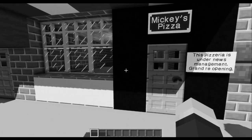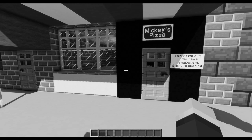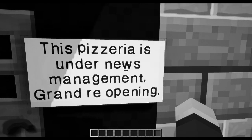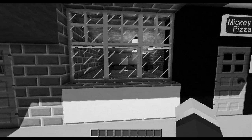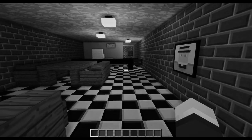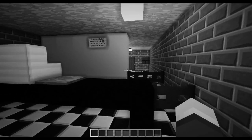I don't know what whacked means, but they said that he was whacked, so he's not going to be showing up anymore. And yeah, so I think that means they killed him, because it said this pizzeria is under new management, grand reopening, and it looks like it was renovated as well, and it's now called Mickey's Pizza. So I guess it's owned by, yep, the Mickey Mafia family over there.